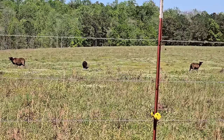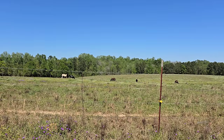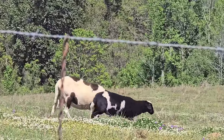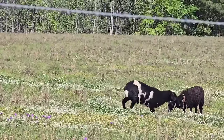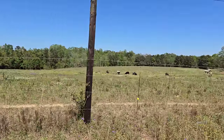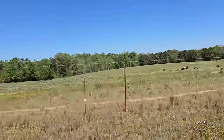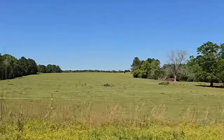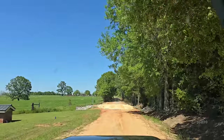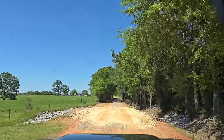Look at this, everyone. We got donkeys, a horse, we have sheep, and a cow looking sheep. Or maybe that's a goat. Beautiful field with wildflowers and clover. If you look over on the left, you can still see that helicopter searching around. And right now we're driving over a new culvert pipe installation.